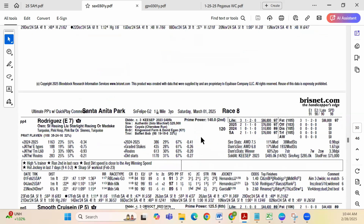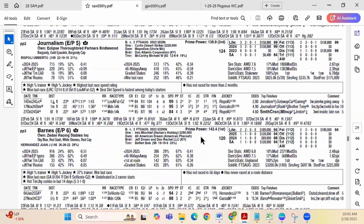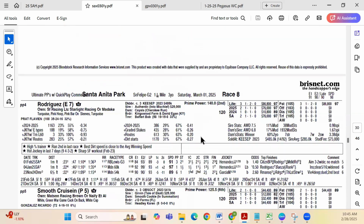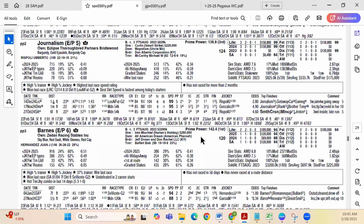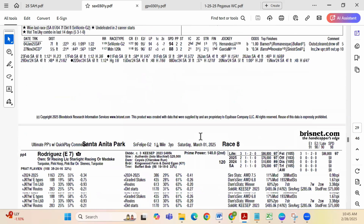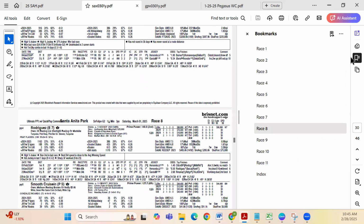It could be the other Baffert horse with Pratt aboard. You got Juan Hernandez and Rispoli. All 3 of those. Those are your 3 horses, obviously. We don't need to spend a lot of time here. Go watch the preview video. 2, 3, 4. Call it a day. Play them all just in case. Or single Barnes. Barnes is the one I feel the strongest about. But Rodriguez and Journalism are more than capable of winning this race. So why not include them?